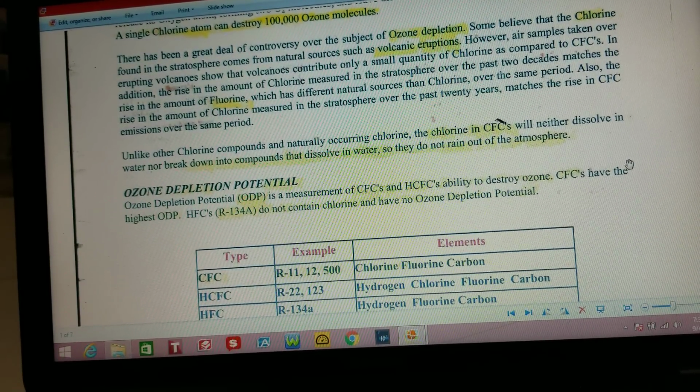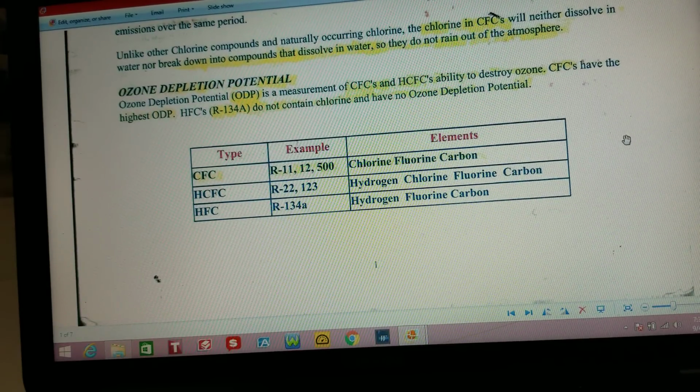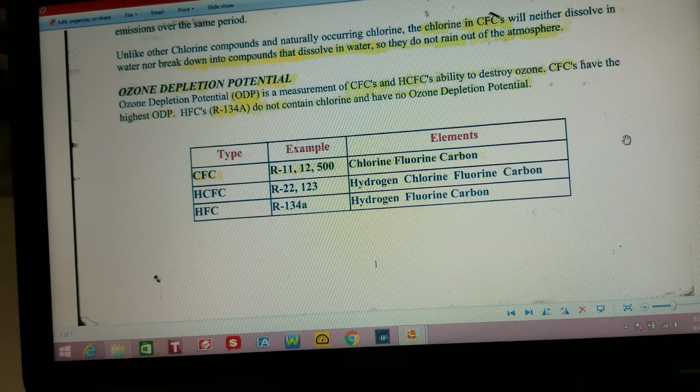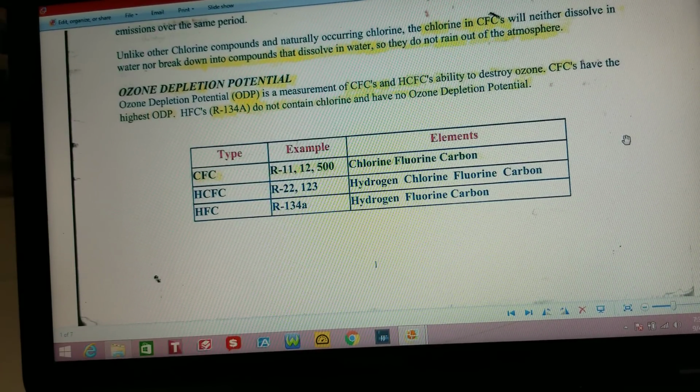Ozone depletion potential. Ozone depletion potential, ODP, is a measurement of CFCs and HCFCs' ability to destroy ozone. CFCs have the highest ODP. HFCs, which is R134A, do not contain chlorine and have no ozone depletion potential.